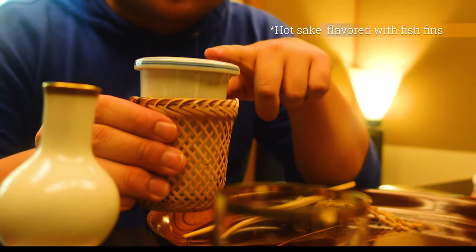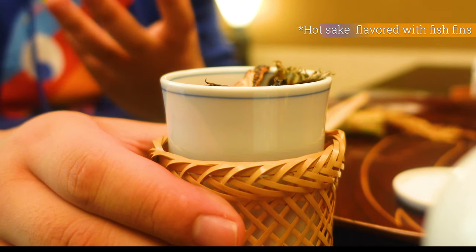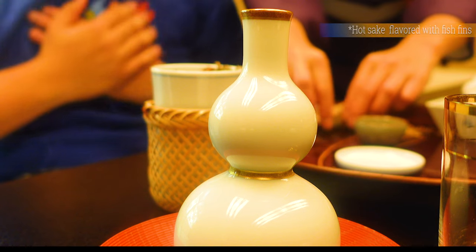So what we have here, it's called hirezake, which is a fugu fin sake. And it smells like really toasty fish smell, but in a good way. Let's give it a try. Wow. It's very warming. I'm all warmed up already.